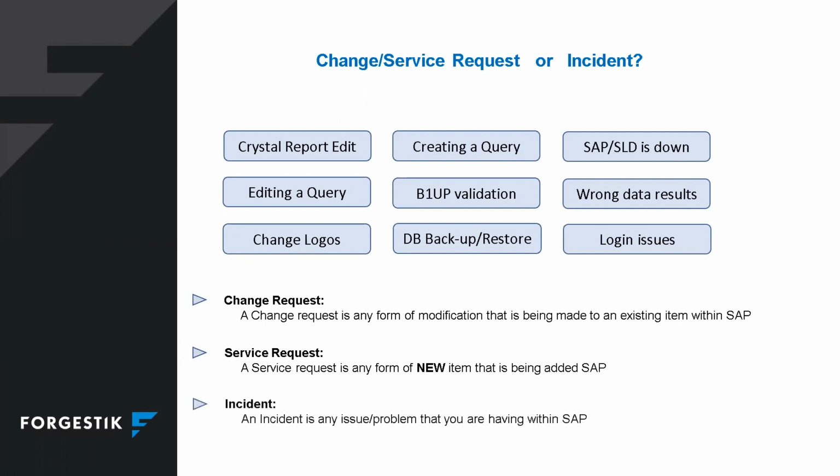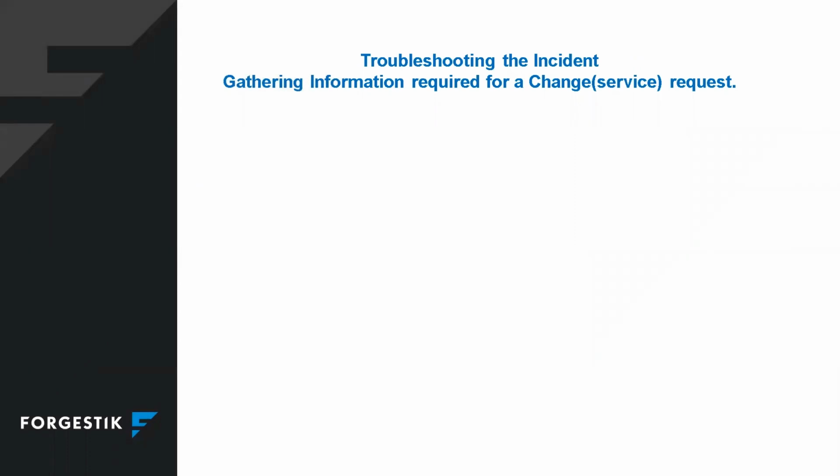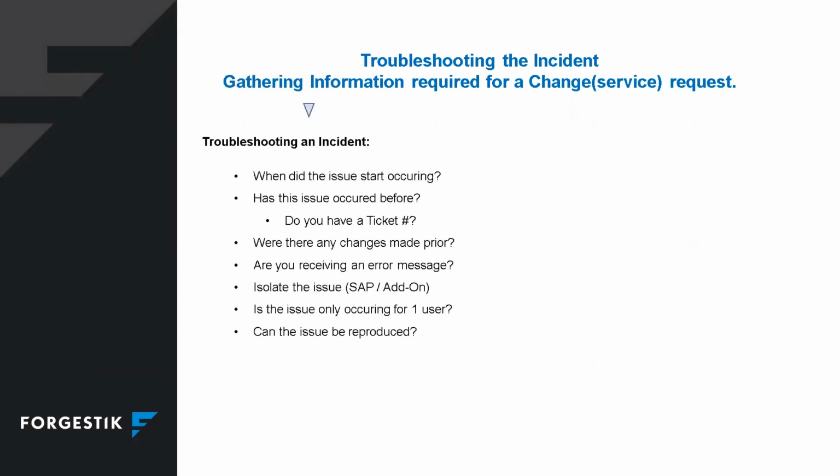And then we do have an incident. An incident is basically a problem. Something goes wrong within the company, somebody's down, login information, or you're blocked, or anything that's basically a problem that prevents that person is considered an incident. How to troubleshoot the incident or gather the information that's required. There's a lot of different questions that you can ask prior to creating a ticket.